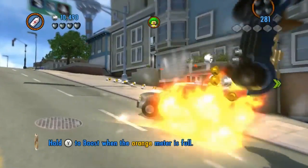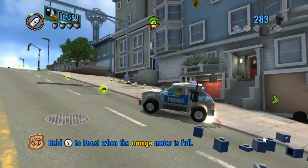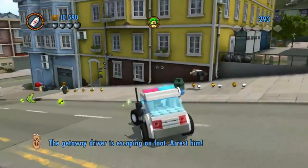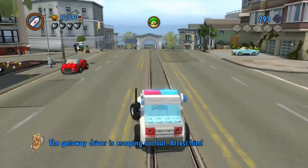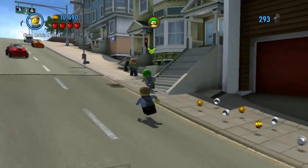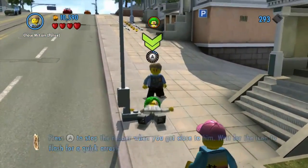So LEGO City Undercover packaging suggests up to 13 gigabytes of space required for the Nintendo Switch version of the game. It has been discovered that on the packaging of LEGO City Undercover for the Nintendo Switch, a note on the back advises that up to 13 gigabytes is required for the game download. As the initial size of the game is 7.1 gigabytes on the cartridge, this could mean that additional amount is needed for the data.